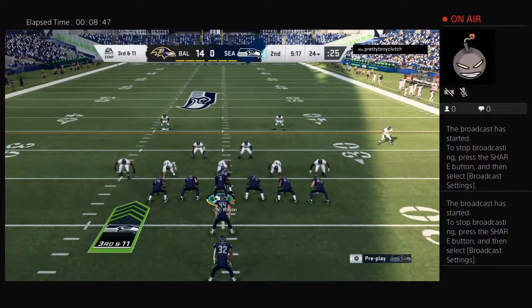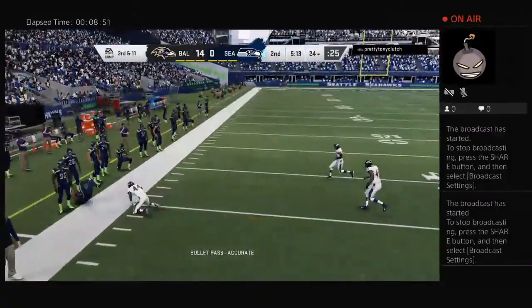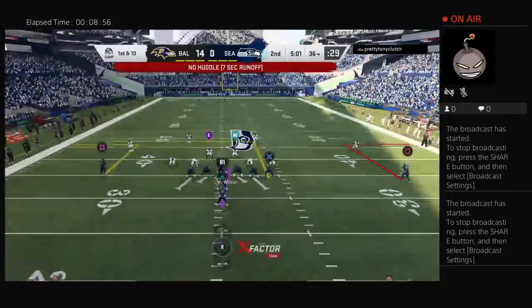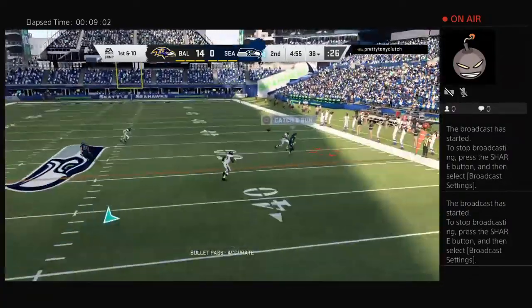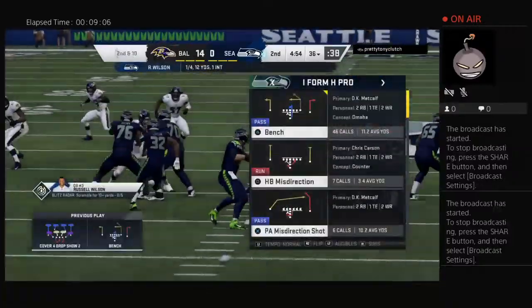An incomplete pass on that last play, and that means they'll need to come up with something here on 3rd down. And he's got Lockett. And they're able to get this one across the 35. So from the 36 now, 1st and 10. Now it's Wilson. And that's going to be incomplete. Too tough to hold on to that one.